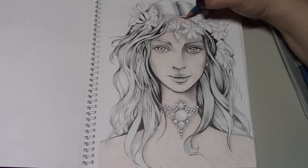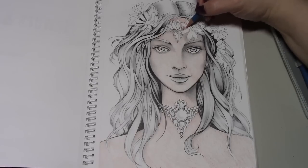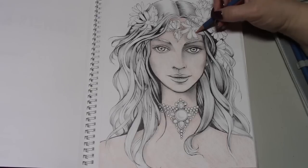This is the type of paper I should have done a marker base on, but I didn't.